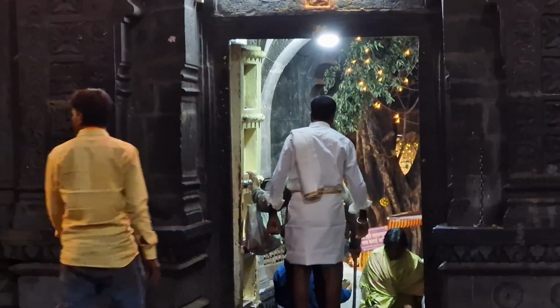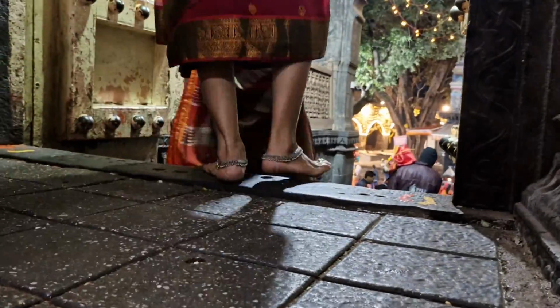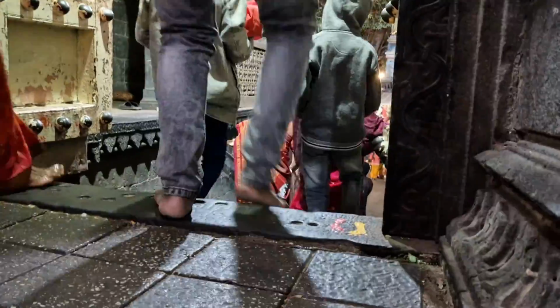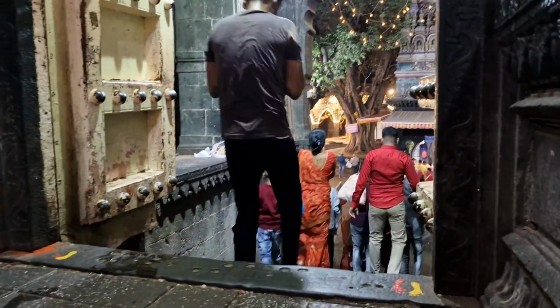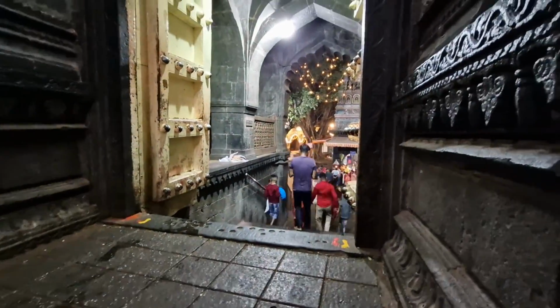It looks like a fort, isn't it? It's like the first fort temple that I have seen, or should I call it temple fort? I don't think I've ever seen anything like that. I've seen temples inside a fort, but this is the first temple that is a fort.